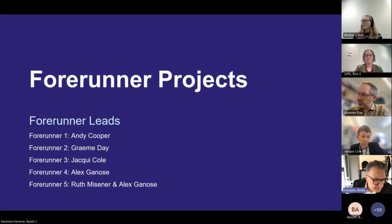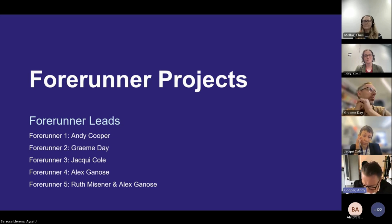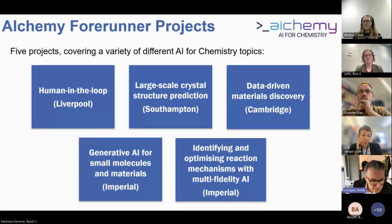So I'd like to say something about the Forerunner projects. A few people are going to present on these, but there are 5. I should say that most of the research funding in this hub is actually going to be distributed through grants, but we have, and we'll talk about that in a minute, 5 day 1 projects which are listed here across the core partners and across areas: materials, chemistry, synthesis, AI, of course.